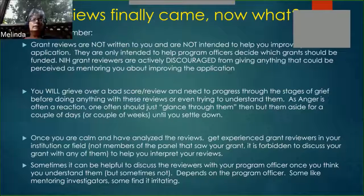So what I usually recommend is that you look at the score, you skim through the grant reviews, you read stuff, you're angry, you're frustrated, and then just put them down. You need to really put them down for a couple days or a couple weeks until you can settle down. And then you want to analyze those reviews. You want to analyze them on a line-by-line basis.